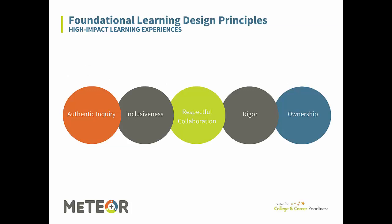Based on Meteor's high-impact learning experiences that are an integral part of any unit or lesson design, rigor is a key principle. Rigor is found in learning experiences that challenge students' thinking in new and interesting ways. Rigor is about what students do and is individual to each student's needs.